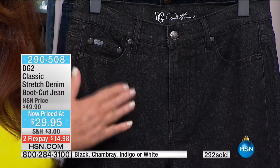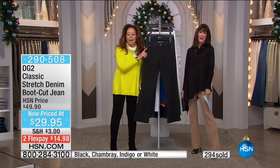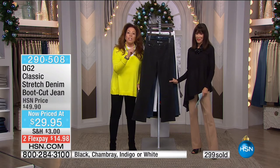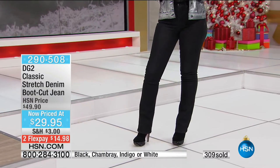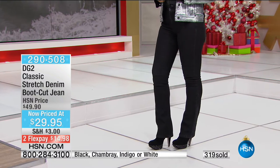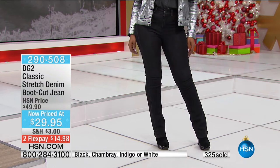So if you think to yourself, yeah, I don't know about a jean at that price, this isn't a jean at that price. It's just a jean for one hour at that price. Seriously. And it is not only a great addition to your wardrobe, but a great time to try DG2. Oh my gosh, if you're someone who's given up on denim, time to get back into the game again.